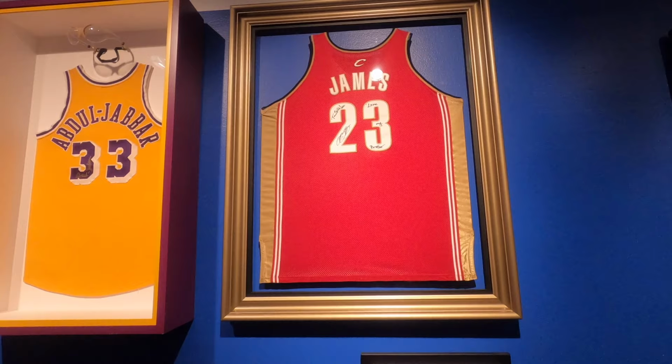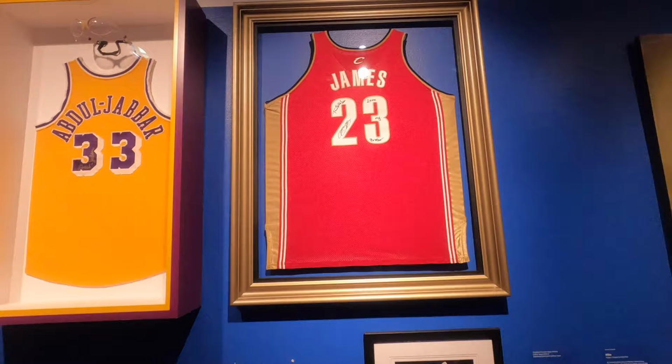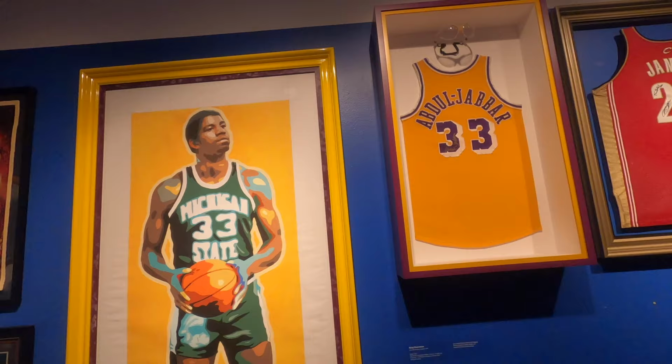Wow. Look how big that jersey is, man. I know, right? Well, it's stretched out, I guess. Wow. Magic Johnson when he was on Michigan State.